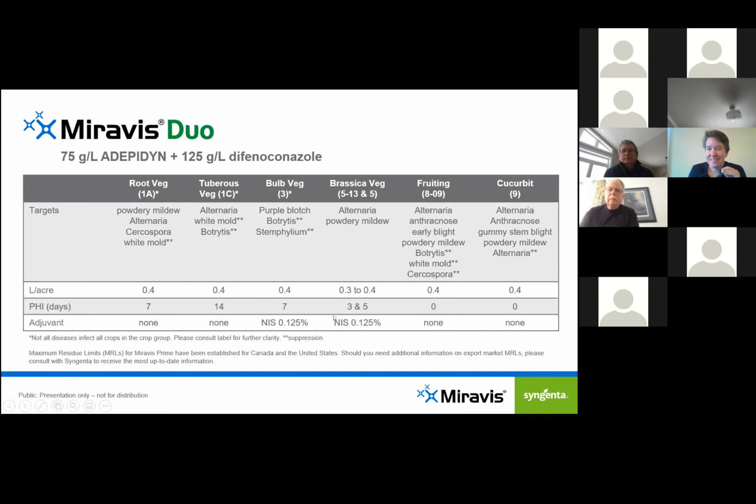The reason for that is that bounce, that surface tenacity that I was talking about earlier. With the waxy leaves, even though adepidin has good surface tenacity, we do see a little bit of that bounce. So to prevent the product bouncing off the leaves and landing on the soil, that's why we recommend the addition of an adjuvant.